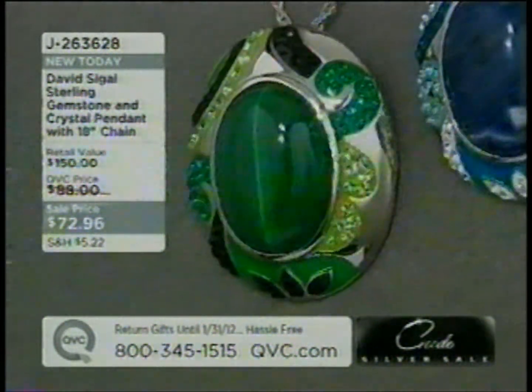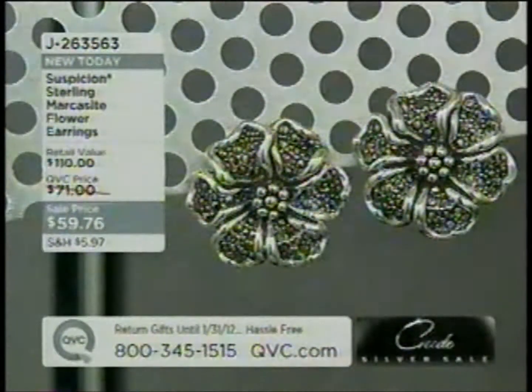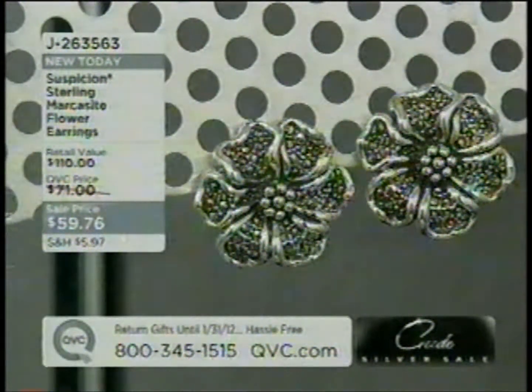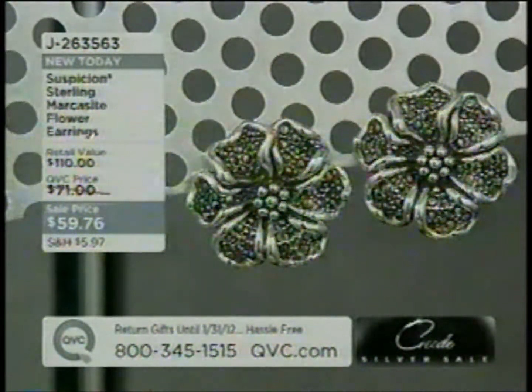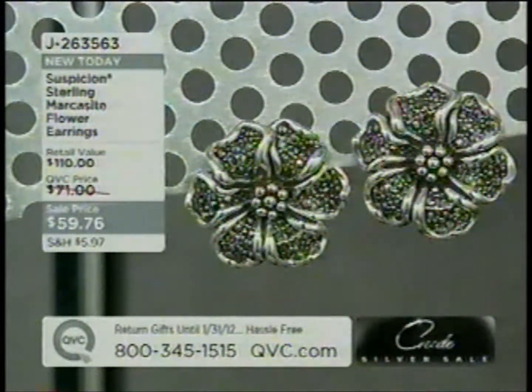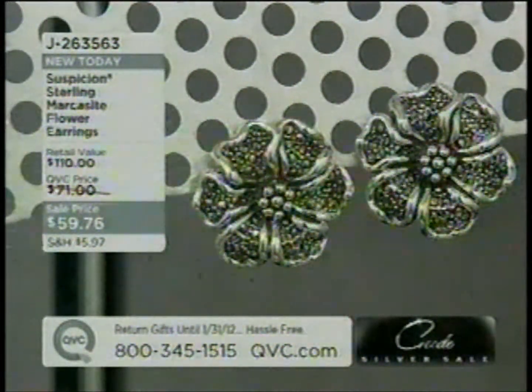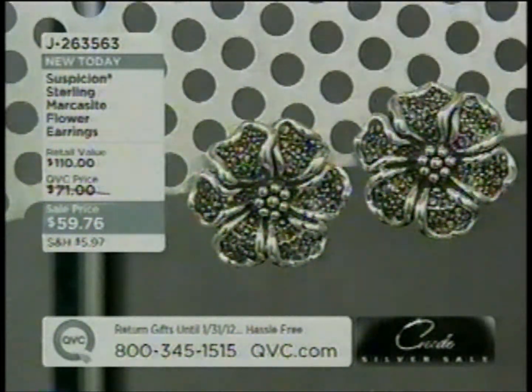J263628. I don't know that we're going to be able to present these earrings, but these are electroform with marcasite in a flower earring. They're for pierced ears, and they are $59.76. J263563 is your item number there. We're going to talk about my big bold necklace coming up in just a moment, so don't go away.